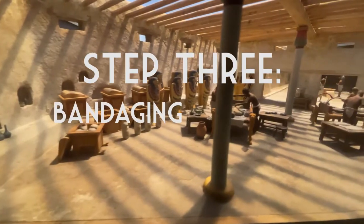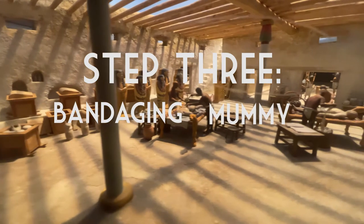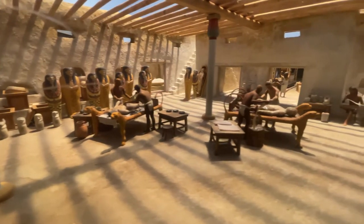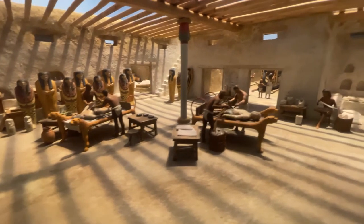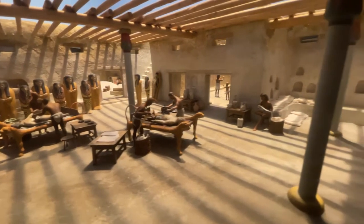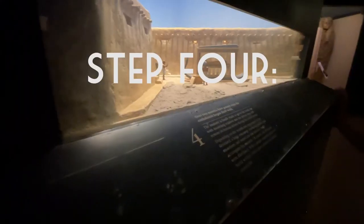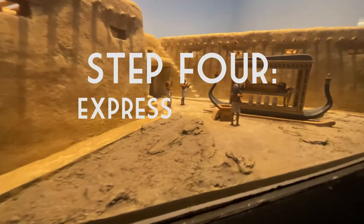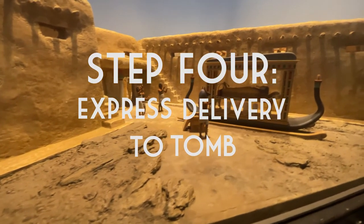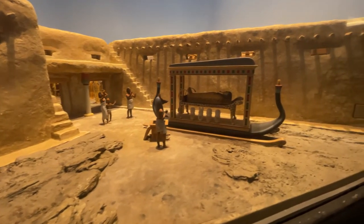Step 3. Bandaging the mummy, which is apparently the most difficult part of the job. I imagine it must be difficult to cover up every single inch of the body with bandage. Step 4 is the final step, and the mummy is ready to be put in a tomb. The whole process took around 2 months.